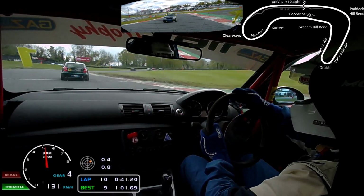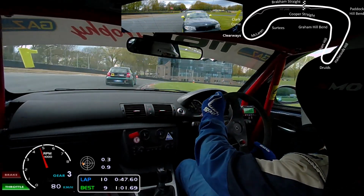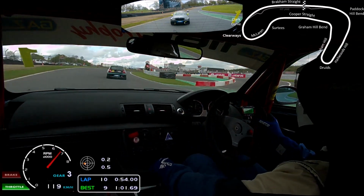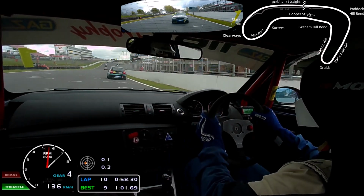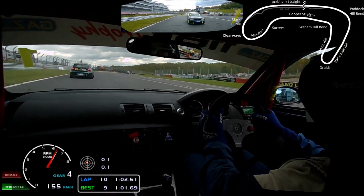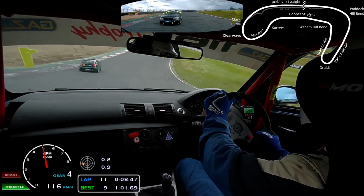Yeah, I think I'm going to go into the pits this time. Let's see what happens. May have had second thoughts. That was a bit bad, the way I did that. Yeah, that wasn't a good line around Clearways. That's why I've lost out to him a bit. Yeah, I think I'm relying on Pete here to drag me around to a fast lap. Let's continue to watch and just see how this one finishes.